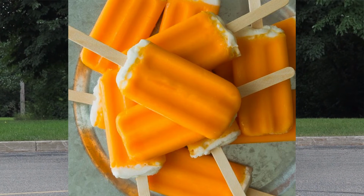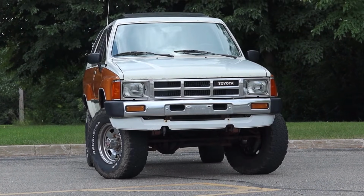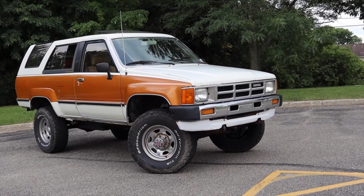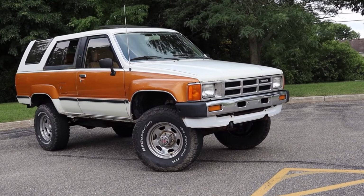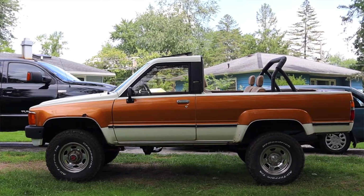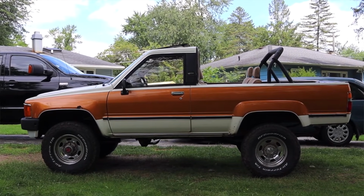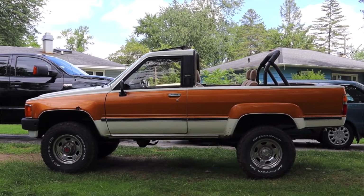This, I think, is the only car that you can get in white and a burnt orange color, and I think it is just so unique and different, and that's why this is my favorite color. I don't know why more people back in the day didn't buy this color. It's definitely the best color out of them all, but it was only released in 1985. So this is a unicorn.